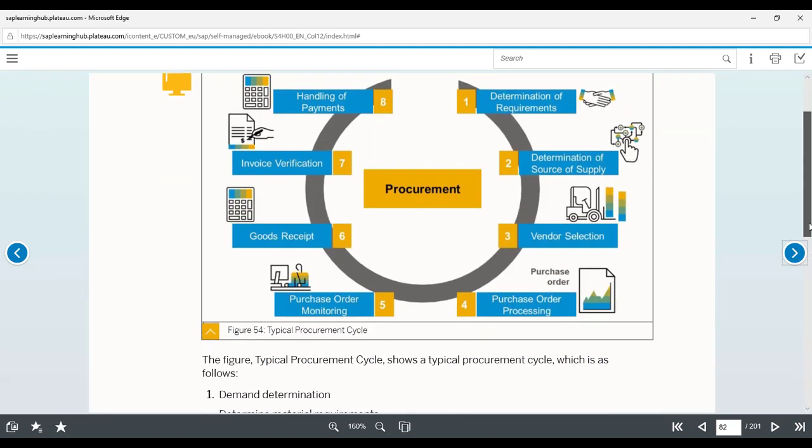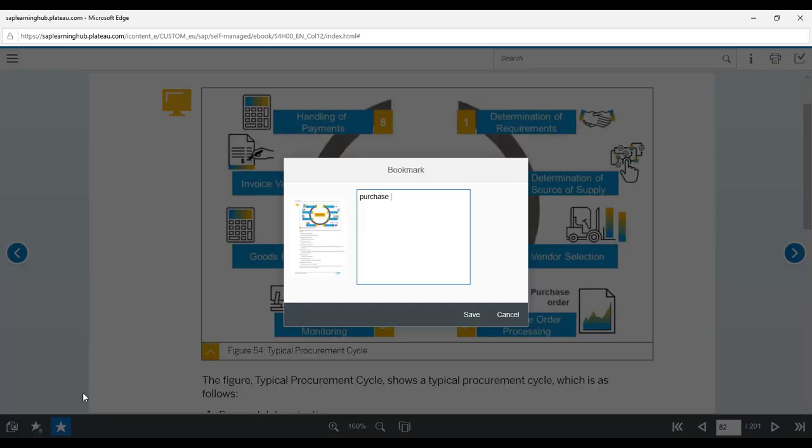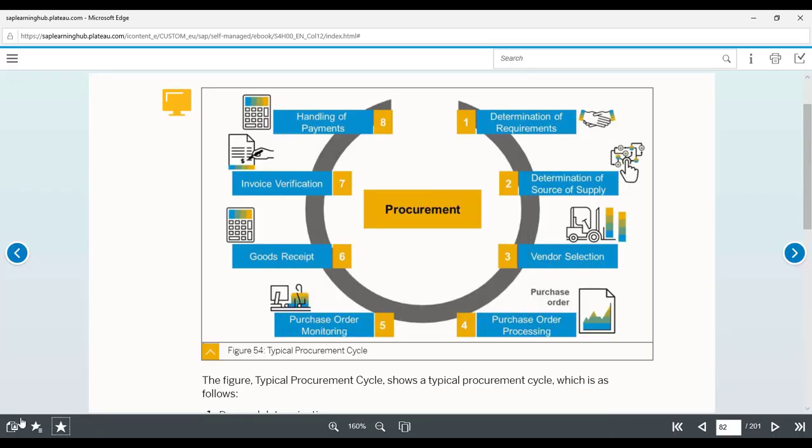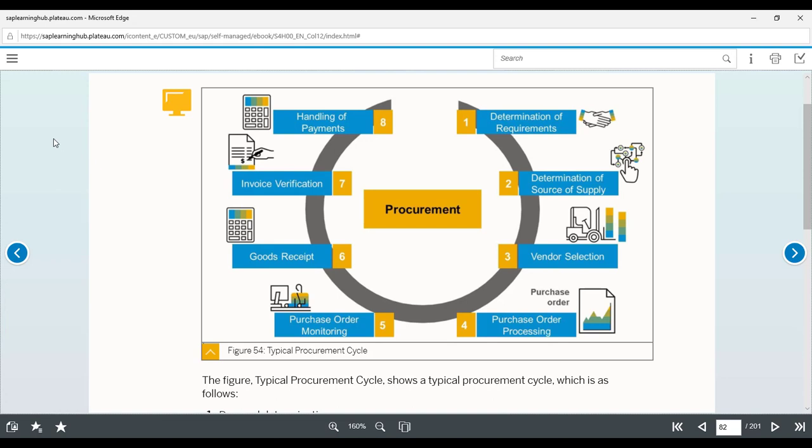And what's also nice about this ebook is that you can bookmark a page. So use the star icon on the left-hand corner and name whatever you'd like to name your bookmark and press on save. As you do so, you can then access your saved page in your bookmark list. And then you can see all the pages that you have saved. So any pages that have stood out to you or grabbed your attention, you don't have to search for them every time you go into your ebook. You can access them through your bookmark list.